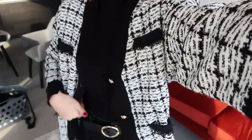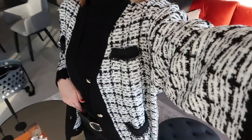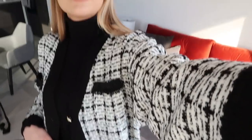Yeah, I love this cardigan. I think it's going to be such a useful piece throughout autumn and winter, especially with festive party season coming up, when you want to look a bit glam. Maybe it's a daytime occasion. I'm going to do a Zara haul as well, I think, but yeah, this is just my outfit. I'm going to film in a second.